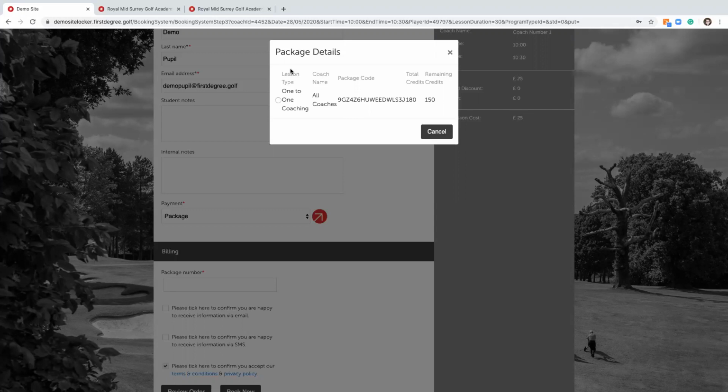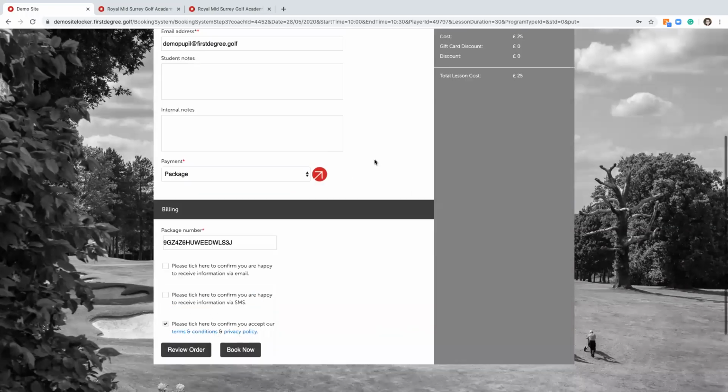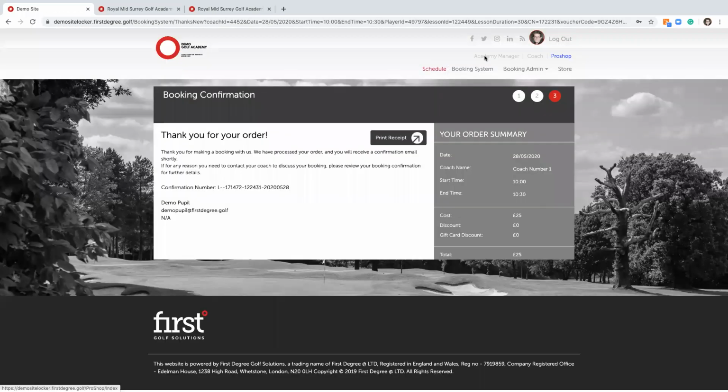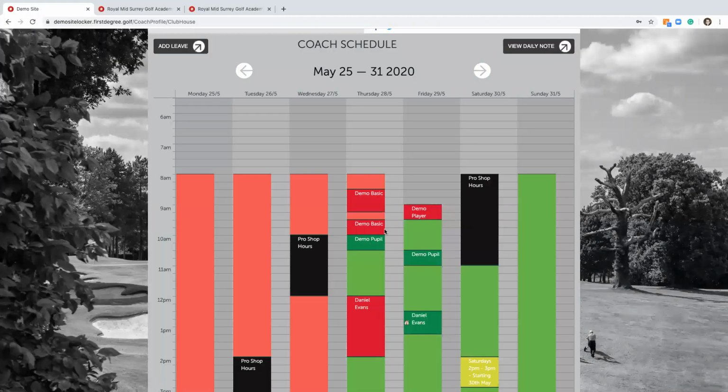So to apply the package details, you click on the icon, click Apply Credits, and we can now see that a package number has been added. And we simply now need to go ahead and click Book Now. And that's now been processed. If we navigate back to the schedule, 28th at 10 o'clock, we can see now that that lesson's been added to the schedule and it's green, meaning it's been paid, and it's been paid through the package credits just there.